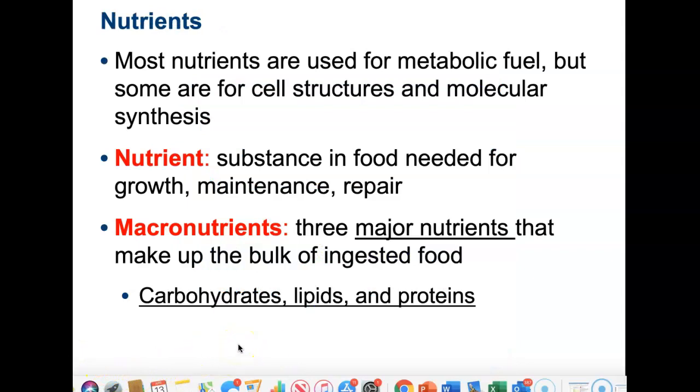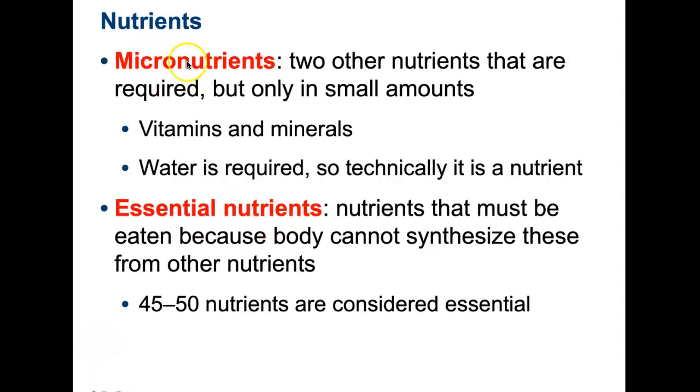Basically, if we need fuel for the body, to break things down and build things up, that's a nutrient. So any substance in the food that we need to grow, maintain, or repair cells or organs in the body. We also have macronutrients. We've talked a lot about these: carbohydrates, lipids, and proteins. All of them can be used as fuel sources for the body. Some micronutrients like vitamins and minerals are also necessary, but in smaller amounts.